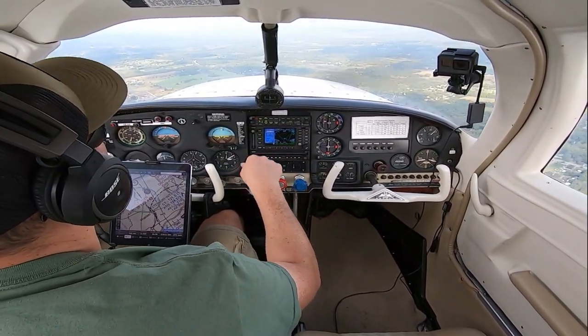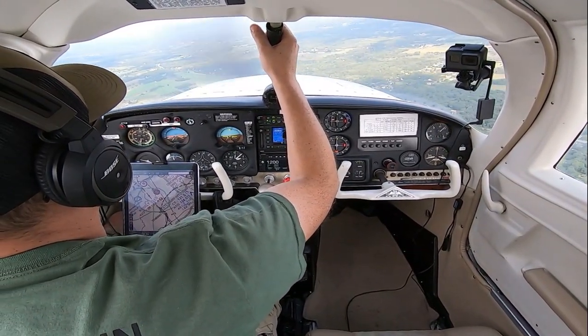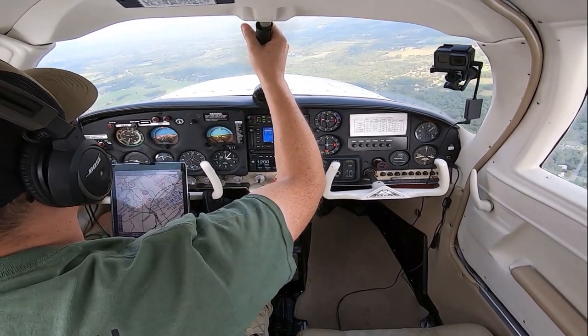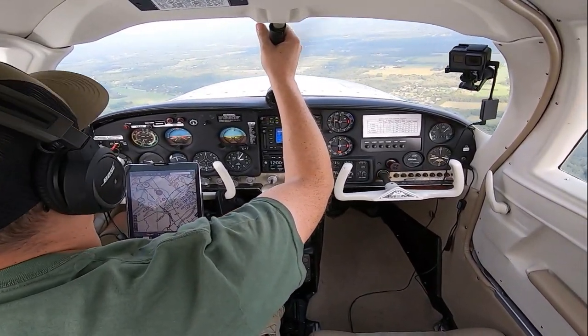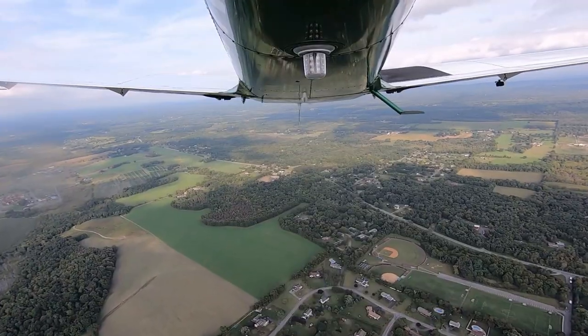Let's reach out to Coal Belt. Coal Belt traffic, Mooney 8, Saratoga, we'll be flying over the field at 2,000. And in upstate New York, where I'm at here, there's a lot of places to land, a lot of farmlands up here.